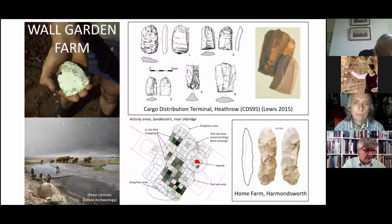Evidence for later hunter-gatherer activity is limited within the project area. It comprises no more than a handful of diagnostic microlithic points and a small chipped flint adze found during field walking at Home Farm, Harmersworth, on the bottom right of the screen.